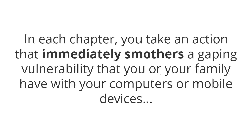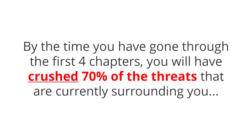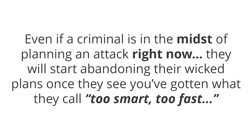In each chapter, you take an action that immediately smothers a gaping vulnerability that you or your family have with your computers or mobile devices. By the time you've gone through the first 4 chapters, you'll have crushed 70% of the threats that are currently surrounding you. Even if a criminal is in the midst of planning an attack right now, they'll start abandoning their wicked plans once they see you've gotten what they call too smart, too fast.